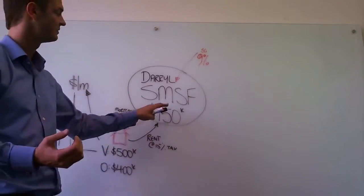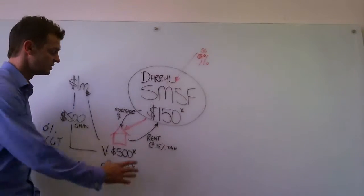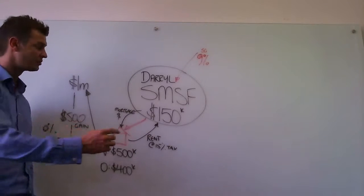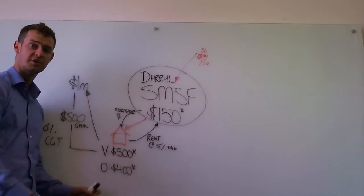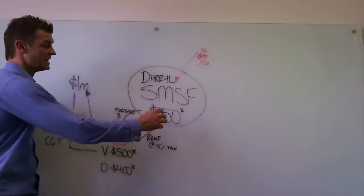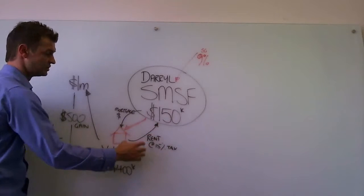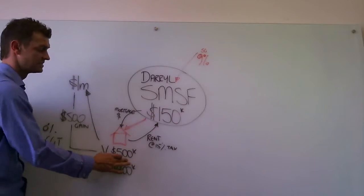That bank account has got 150 grand in cash in it. What would you do with 150 grand in cash? Well, no doubt you'd probably look at a property. With that, the bank will lend your self-managed super fund 80% of the value of the property. So if you want to buy a 500 grand property, they're going to lend you 400 grand. What that means is you're going to put down a 100 grand deposit, which you've got 150 grand cash. You use 100 grand of that to put down as the deposit.